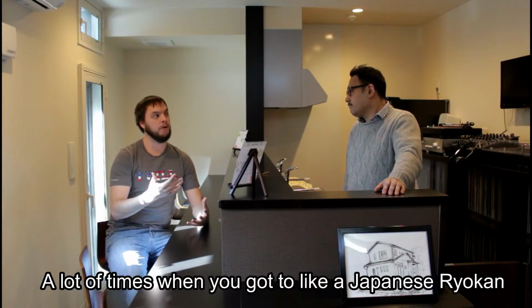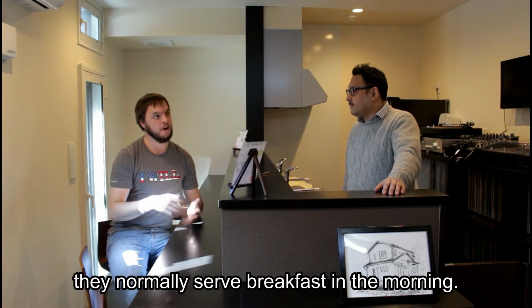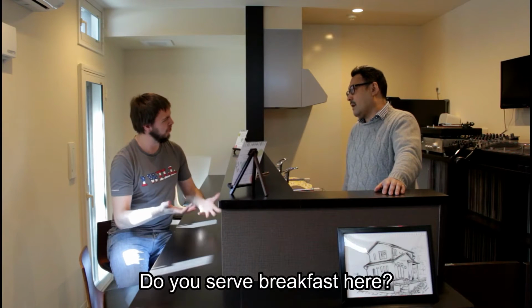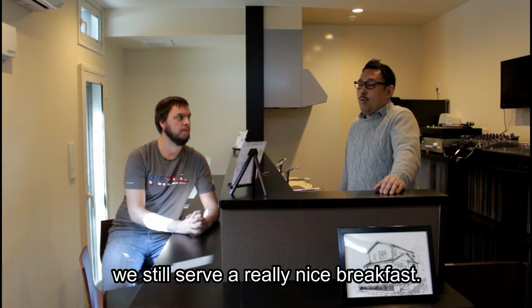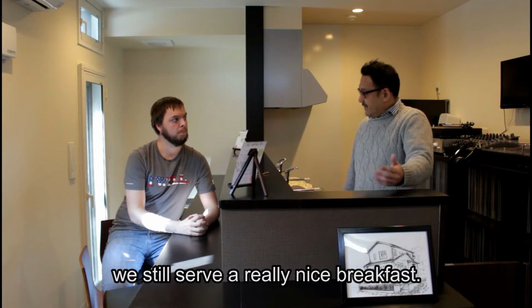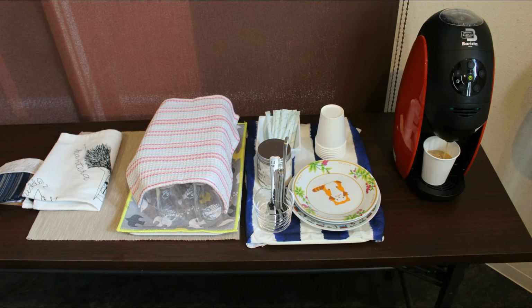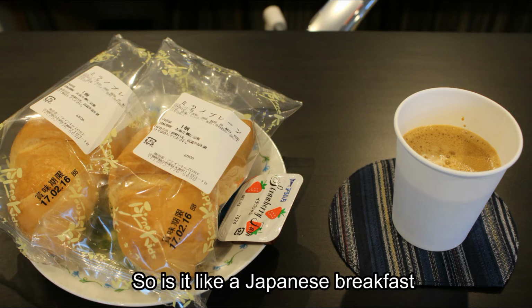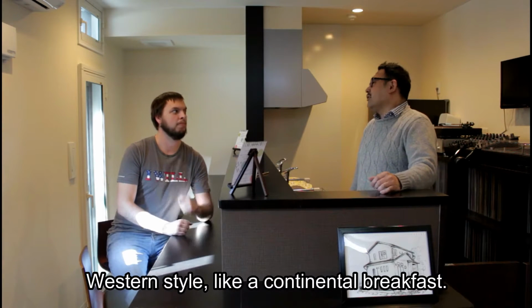A lot of times when you go to a Japanese ryokan, or a Japanese inn, they normally serve breakfast in the morning. Do you serve breakfast here? Yes. Even though our room rate is really low, we still serve a really nice breakfast. You get a free coffee and bread. Is it a Japanese breakfast or more Western style? It's Western style, like a continental breakfast.